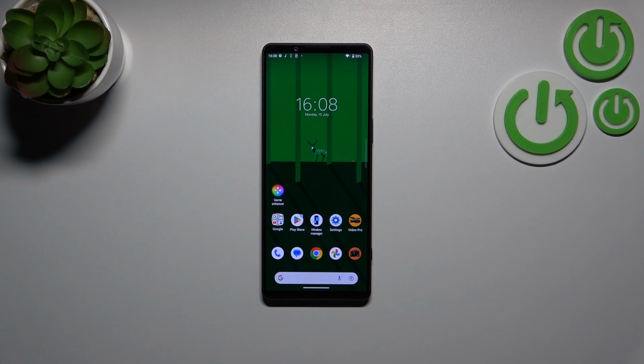Hi everyone, in front of me I've got SONY Xperia 1 Mark V, and let me share with you how to check the IMEI number of this device.